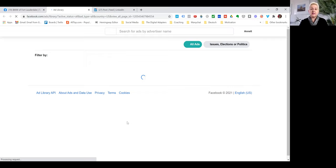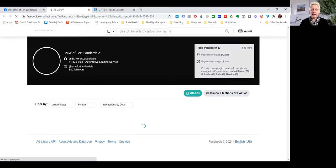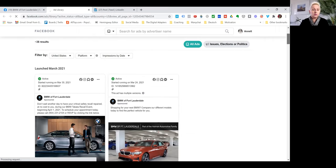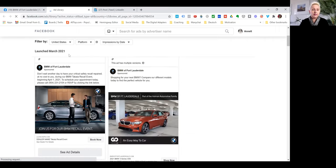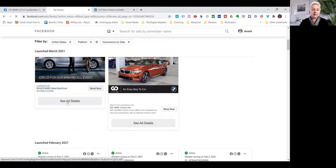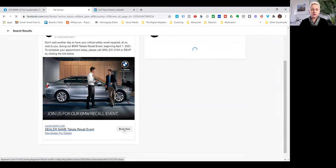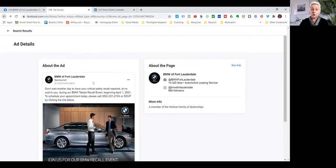So I will see exactly their advertising, the wording, the pictures, and what they are running, and get a little bit of insight into their advertising. They are currently running one since March 2021. They have two ads, and I can even see the details. You can click See Details, and now you have the information on here, Book Now. I don't click it, because I don't want to book. That goes directly to their booking page.